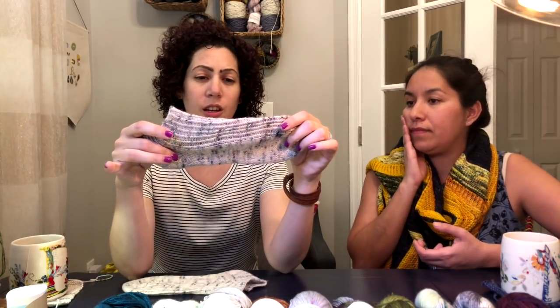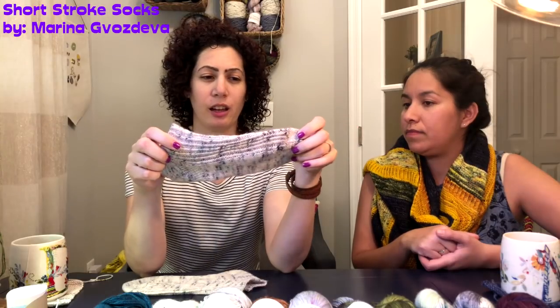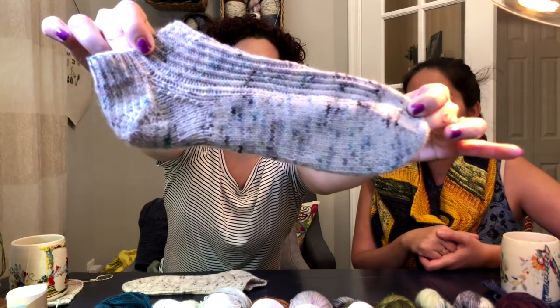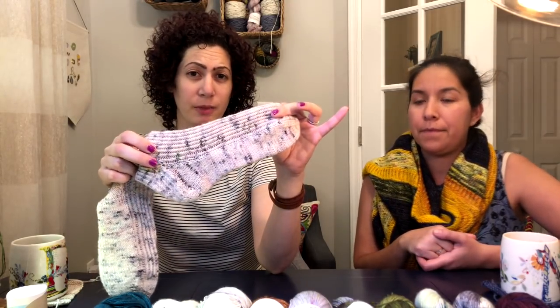So we featured Moonstone Dyeworks, and she dyes out of California. I actually don't remember the colorway that I used, but it is on my Ravelry page. But these are the Short Stroke socks. I loved everything about this pattern. I love the way they fit, and I love little short socks for booties and sneakers and whatever. And you made those pretty fast. Yeah, these knit up pretty fast. I used her BFL sock yarn. I really like it. I have enough to make a second pair.